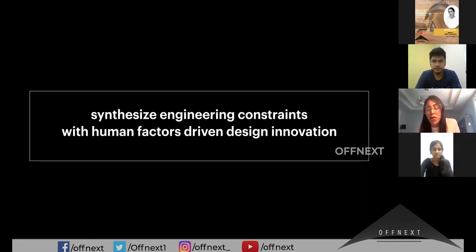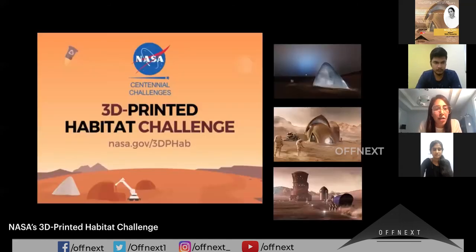In all of these projects, the one theme and the one thread that ties our work together is that we are looking to synthesize engineering constraints with human factors driven design innovation. And this is a very unique perspective which Search Plus as a group brings to the conversation of systems engineering and aerospace engineering in general, in that we are looking to celebrate human presence within space and on another planet by introducing human factors driven design innovation.